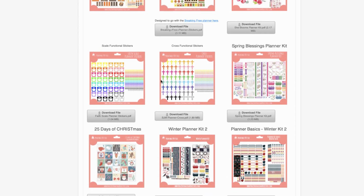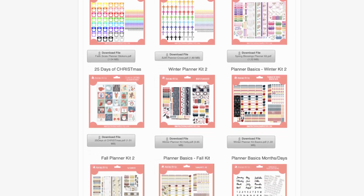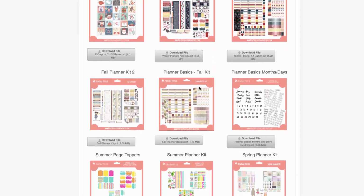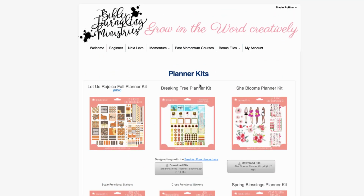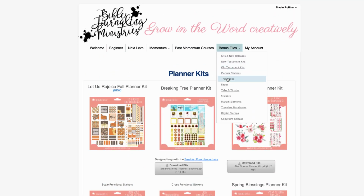Of course, you've got your functional stickers and last year's winter kits as well, and last year's fall kits, and of course summer, spring, all that. So lots of kits for you in the planner section. Your traceables are still the same. You got paper, tip-ins, stickers, margin elements, traveler's notebooks.